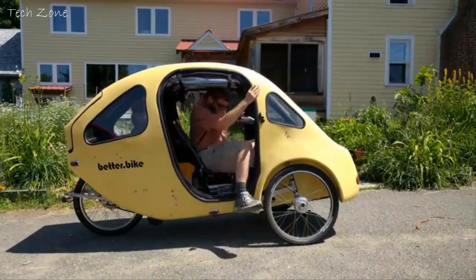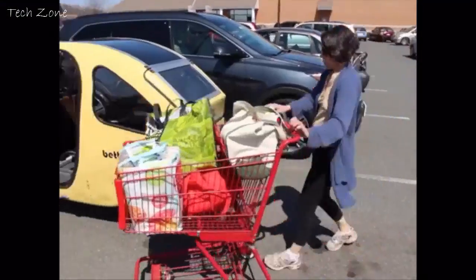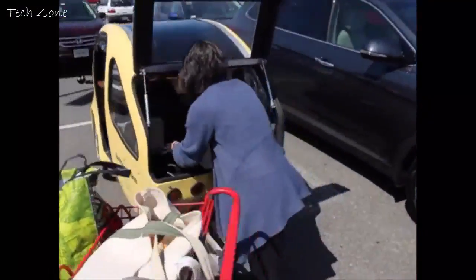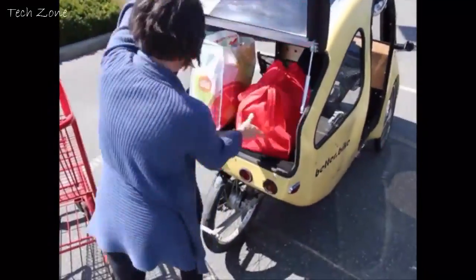A seat behind the rider's seat accommodates 2 small persons or an adult up to 5'11". The PEBL is made for groceries. You can take 6 bags without folding the rear seat up. If you do fold the rear seat up, 8 bags fit easily.